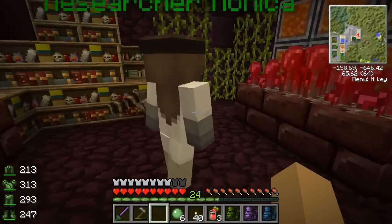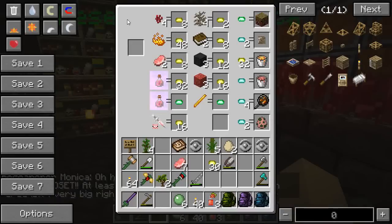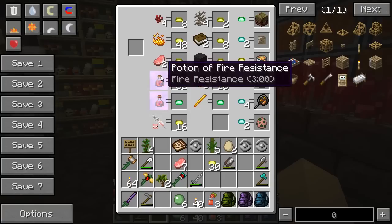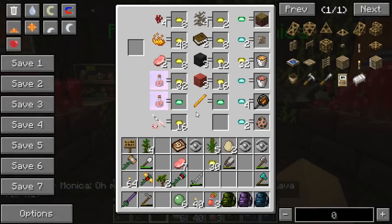So this is researcher Monica. Like I said, she researches pigmen. If you speak with her, then she will actually trade you nether wart or coins. If you bring her supplies, such as nether wart, blaze powder, raw pork chops, because remember, she researches pigmen, and if you bring her fire resistance potions, she's very grateful because her work happens to involve a lot of lava. And then she will also give you coins if you can bring her any pig embryos, because she's doing all sorts of amazing experiments and science goodness here.